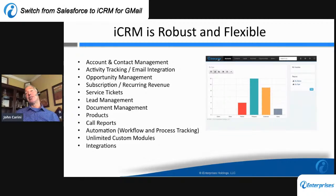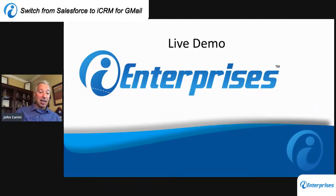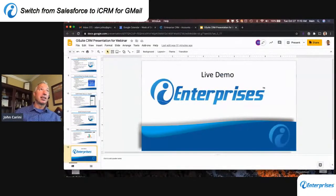Plus, it's got integrations with, of course, Gmail, QuickBooks. It's got an Amazon Alexa and some others. So it's integrated with lots of things. So, well, let's get to the live demo. Just give me 1 second here to get to the live demo.